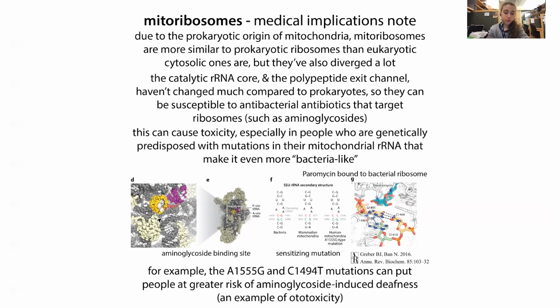And so that's just some more random cool stuff about ribosomes. I had always wondered about mitochondrial ribosomes and whether they were affected by antibiotics. And so, yeah, apparently they can be, especially if you have a sensitizing mutation.